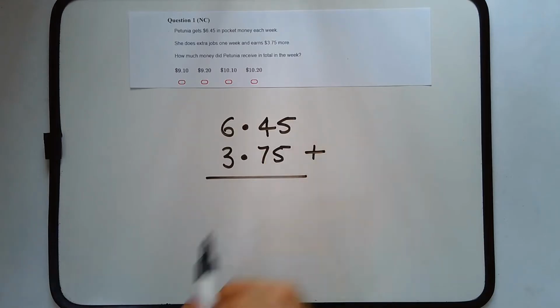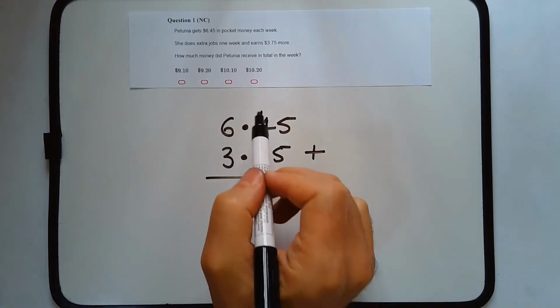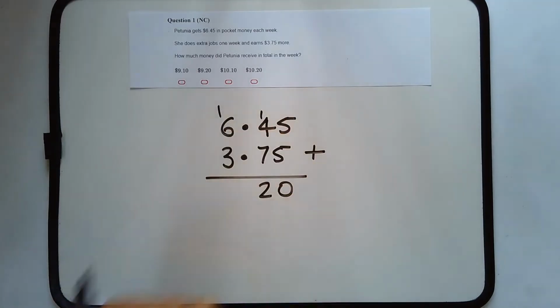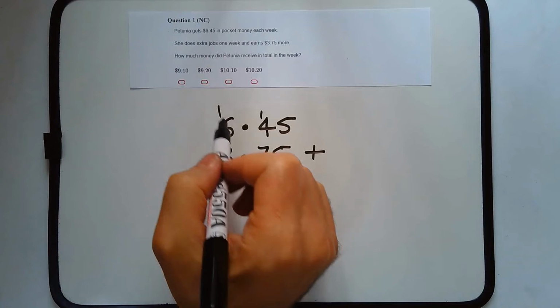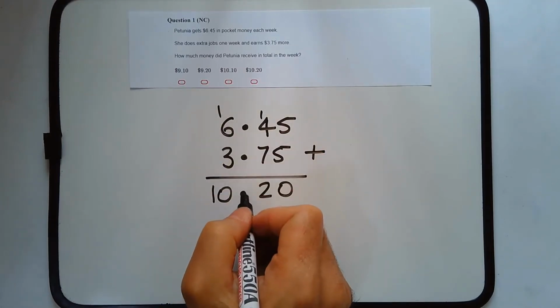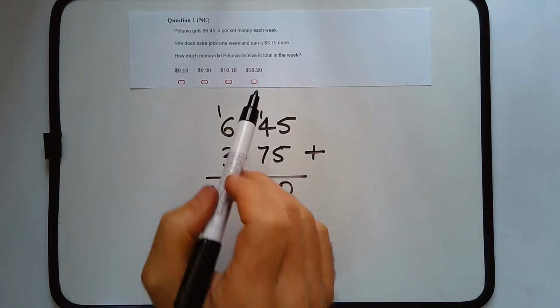So 5 plus 5 is 10. So we're going to write down the 0 and then carry the 1. 1 plus 4 plus 7 is 12. So we're going to write down 2 and then carry the 1. And then 1 plus 6 plus 3 is 10. Just making sure to include the decimal point at the end. So the answer is $10.20.